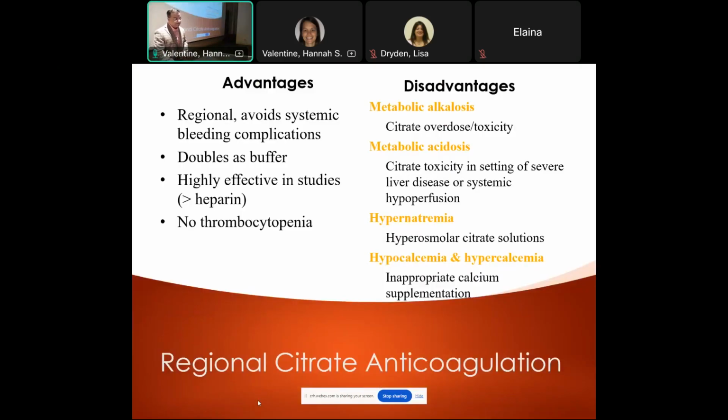All right. So let's talk about the pluses and the negatives of RCA. The advantage is it avoids systemic bleeding complications. So the amount of blood products that you're using is going to be way less. It doubles as buffer because in the replacement fluid, you already have bicarb. And then you're getting citrate, and if the liver is functional, then 1 molecule of citrate will be converted to 3 molecules of bicarb. So that's why you're getting double the buffer, right? 1 from the citrate, 1 from the bicarb in the replacement fluid.